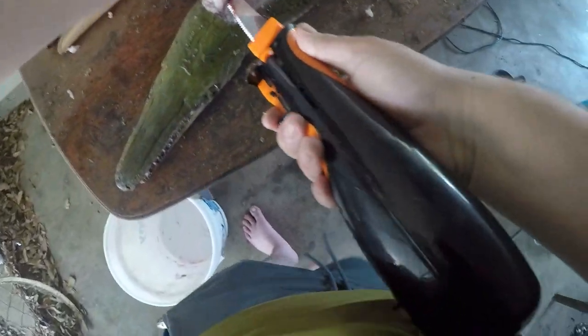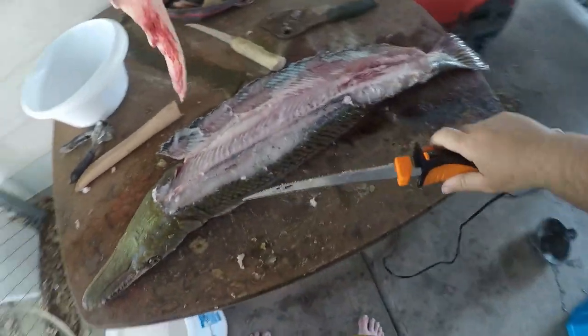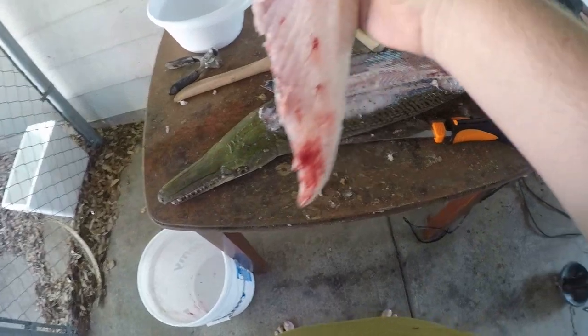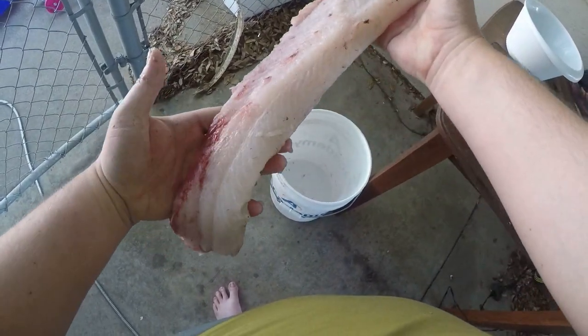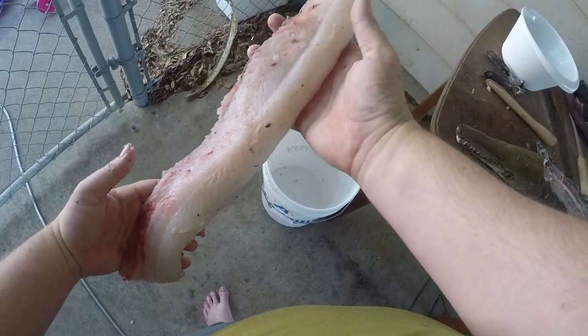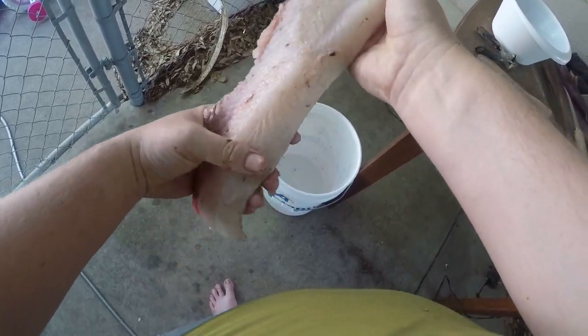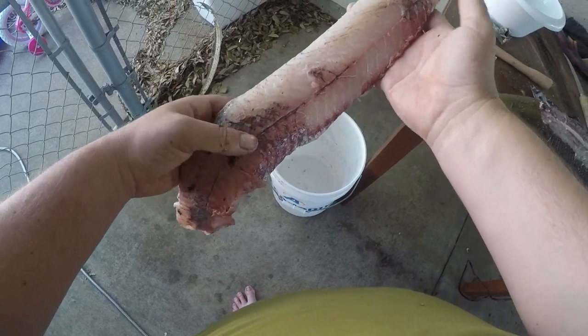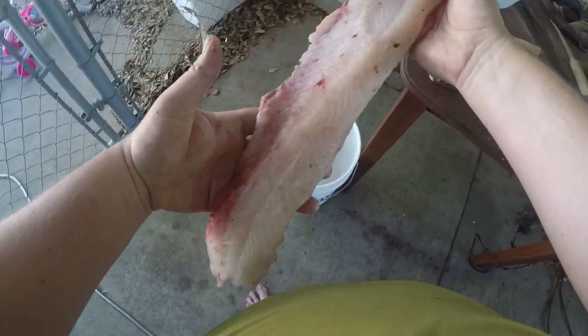To the head. All right, there you go. So of course I can clean it up, make it look a little better, but white meat, boneless, not a single bone in that fillet. Now of course, like any fish, you're gonna have a little bit of red meat, but that is a slab of alligator gar.